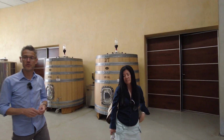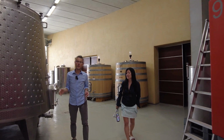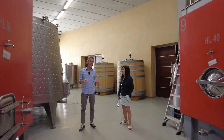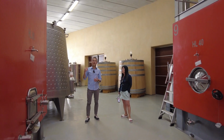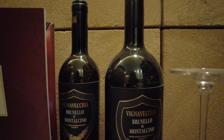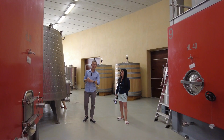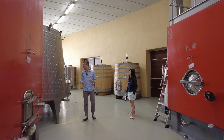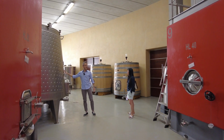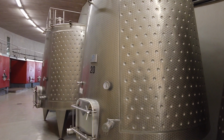Actually, we are using concrete or cement for the vinification of our Rosso di Montalcino and our Brunello di Montalcino. Why are we using concrete? Because concrete is very good to keep a stable temperature. For our Rubio, our IGT wine, our entry-level wine, we are using stainless steel tanks. Because it's an opposite kind of material, stainless steel is very good to change the temperature.